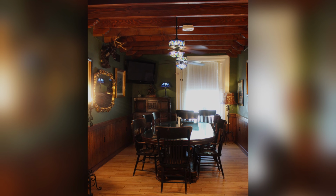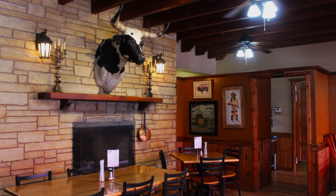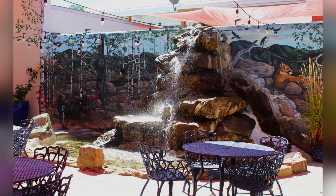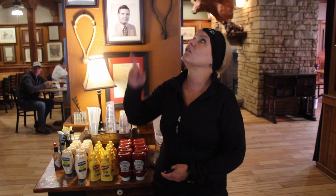So this is a great place to have a good meal. We walked around, there's several dining areas. It looks like a fun place to have a party in this outdoor patio area. So this is a really great saloon, old historic hotel, and you have to see the bullet holes. There's bullet holes all over the ceiling.